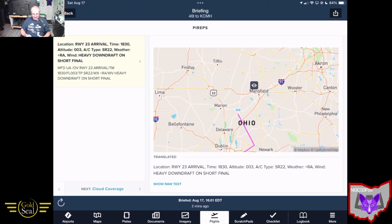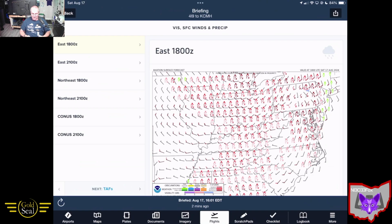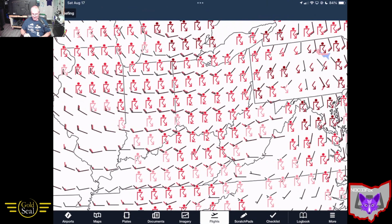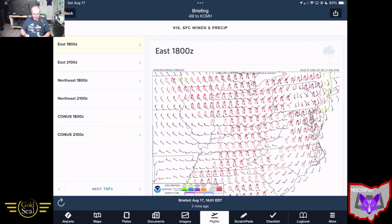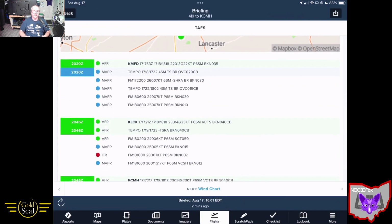I'm going to skip over the PIREPs, cloud coverage in the area. We can kind of see that there is a little bit of cloud coverage there in central Ohio. Visibility, surface winds, and precipitation. All that red is generally kind of thunderstormy. So we'll see what happens. Flying in thunderstorms is generally not a good practice, especially in a 172. Terminal area forecast, things that can transition and happen during the course of our flight.